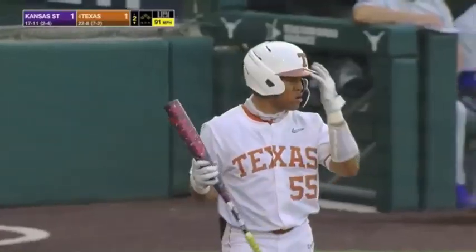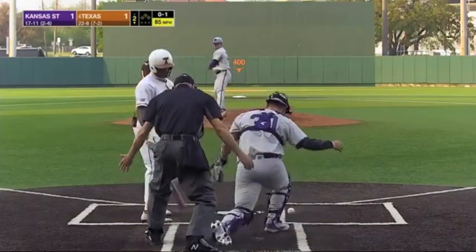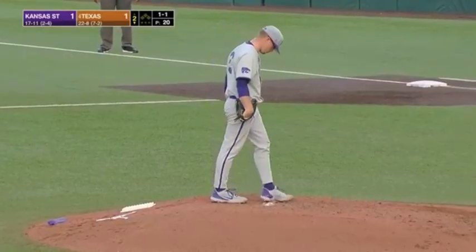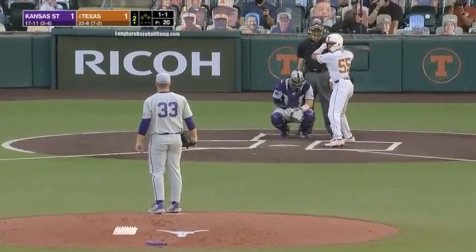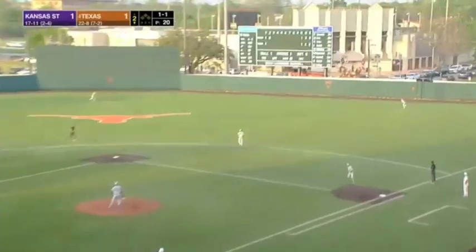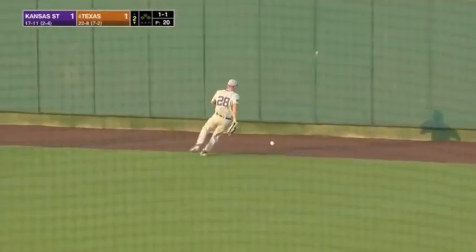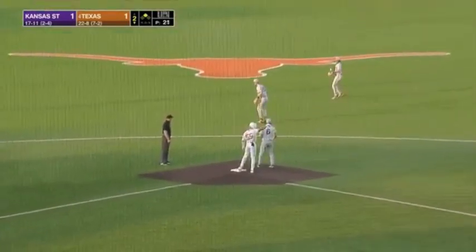Swing and a miss for strike one. Spikes a breaking ball. Wicks' start this season has gone into the sixth inning at least, all but the last start against Tech. This ball ripped into right center. All the way to the wall. And Gamm with a leadoff double.